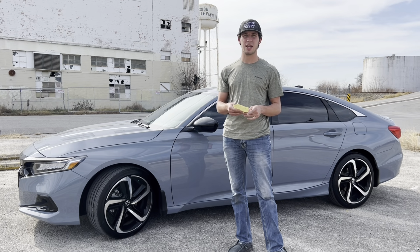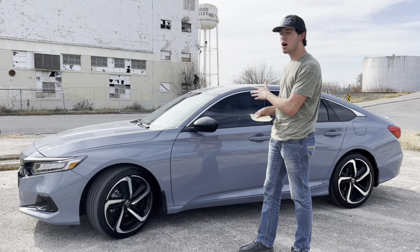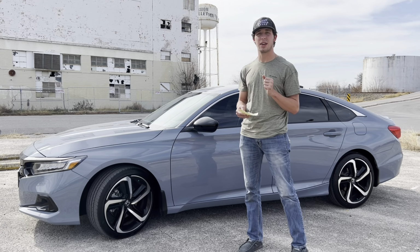Like Mitsubishi, Nissan, all them that are doing CVT, no. But stick with Honda, Toyota, Subaru does their own, good. You can stick with them.